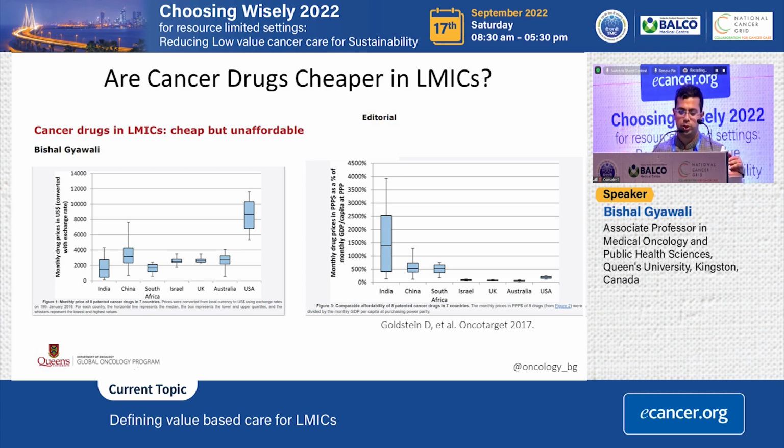It is far more, in terms of per capita GNI, as you can see in the second graph, India has a very high percentage, very high number compared to other high income countries. So if you compare with person's income, what they are paying as a percentage of their income or as a percentage of the country's wealth, then low income countries are actually paying far more than the high income country counterparts. So the argument that cancer drugs are cheaper in LMICs is wrong.